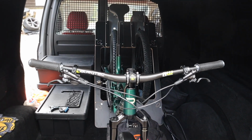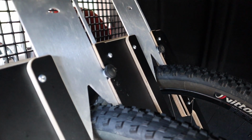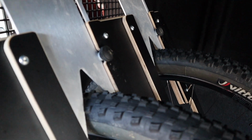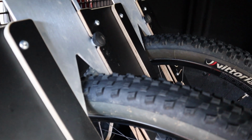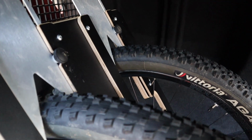And now I'll show you a close-up of the bike stow. Right, so the bike stow, excuse, it's a little bit dark in here, but the bike stow is quite a simple thing, as you can see. So obviously with the V section here, you can have different width tyres, all the way from real kind of almost fat bike size through to roadie and gravel tyres quite nicely.